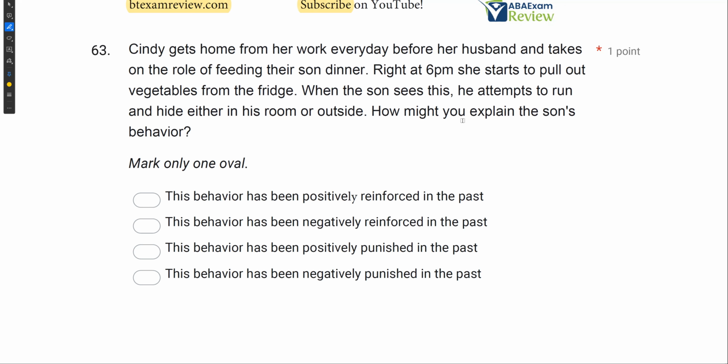So, in a behavior question, the first thing you always ask yourself is whose behavior am I looking at? In this case, we're looking at the son. And what is the son doing? The son is attempting to run and hide either in the room or outside. So that's his behavior. Now ask yourself, what is the antecedent to that behavior? Well, the antecedent is his mom pulling out the vegetables from the fridge. So the antecedent is mom pulls out vegetables. The behavior is son attempts to run and hide.